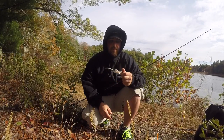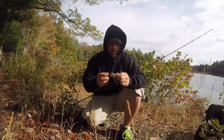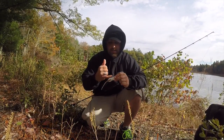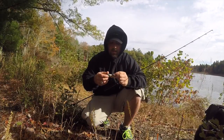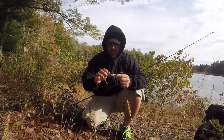So LiveTarget rat, love them. Keep a couple of them on hand at all times. My last one, I used so much that I started to get holes through it. I had to burn it back together. It really just looked like a zombie rat, but still caught fish.